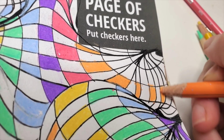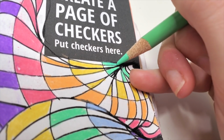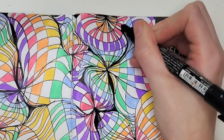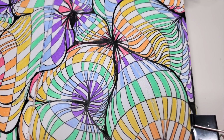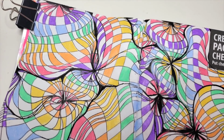After I was done coloring in all of these tiny boxes, I fell to my knees, thank God, and took out my black Posca paint pen. Using that black paint pen, I went back over some of the darker parts of the checkerboards, and here is what the final page turned out looking like. My very stressful, deflated hot air balloon checkerboard that took a million years to complete.